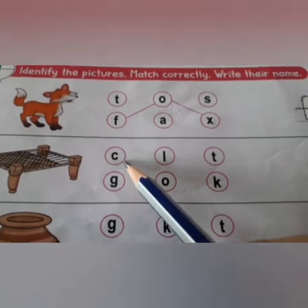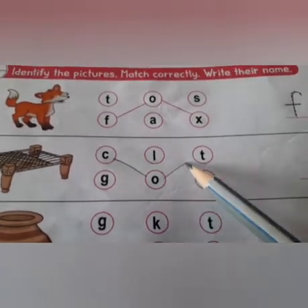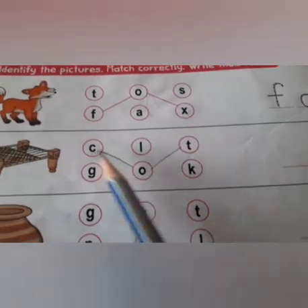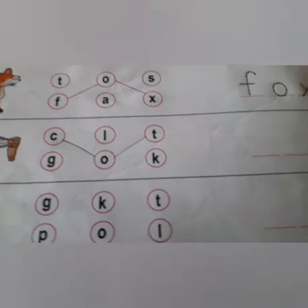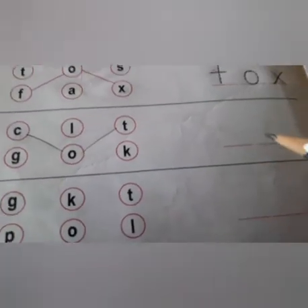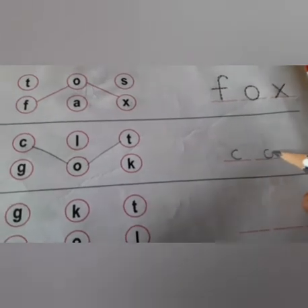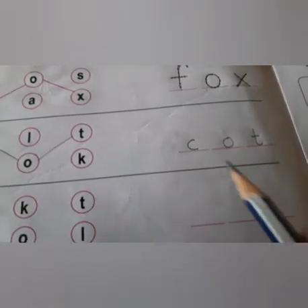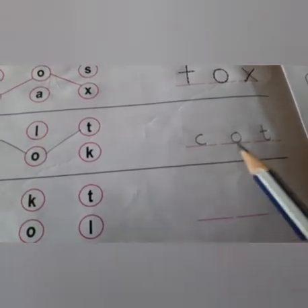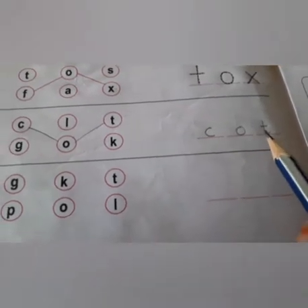Now come on, connect with me. C-O-T, cot. C O T, cot. Now let us write the spelling of cot. Come on. C O T, cot. C O T, cot.